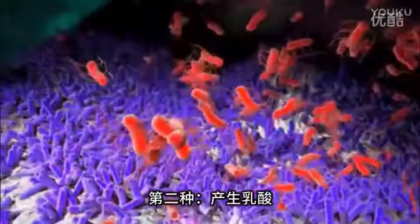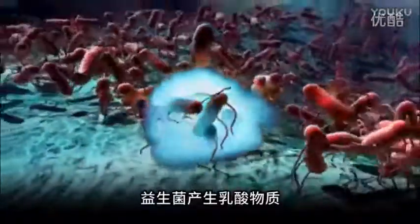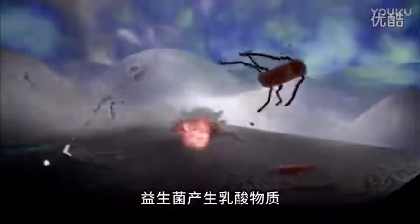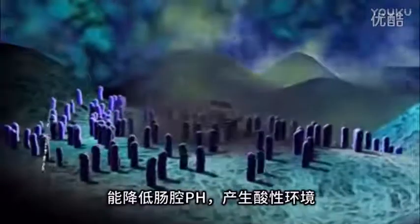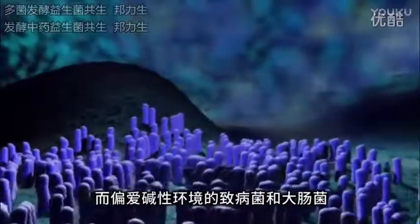The second mechanism of action is through the production of lactic acid by the probiotic microorganisms. Lactic acid is produced as a means of optimizing the immediate environment of the probiotic bacteria. It acts to reduce the pH of the gut towards a more acid environment. Since pathogenic species of bacteria, such as E. coli and Salmonella, prefer a more alkaline pH, this acid pH acts to kill them.